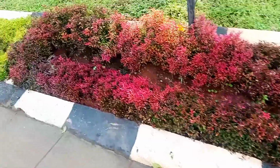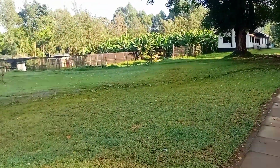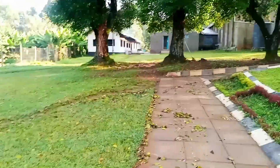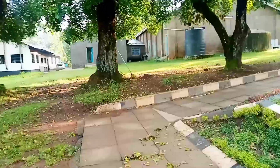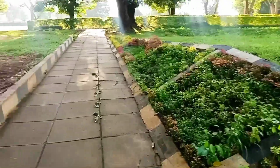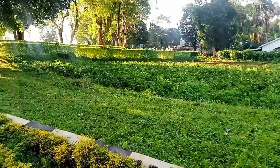Just look at these flowers, very beautiful, beautiful flowers. We have a farm over there. It looks so good. Then we have a slaughterhouse down there. We still have a slaughterhouse. That one there is the kitchen. Then this other one is the dining hall. This is still a pavement. We have flowers growing over here. Then that is a small farm.